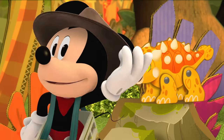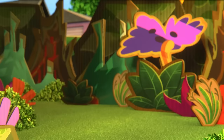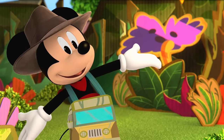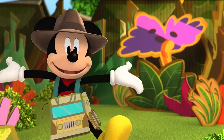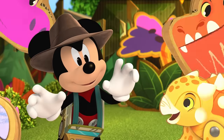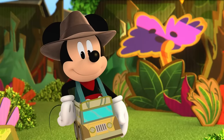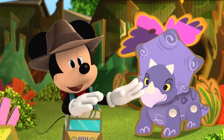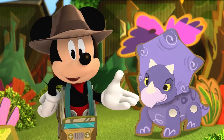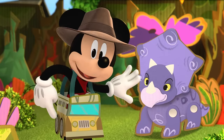Ready to look for more dinos? Me too. Here we go. Ready to roar? On three. One, two, three. Roar! Oh, gosh. Did not expect that. Oh, a triceratops. Want to hear a joke? What does a triceratops sit on? His triceratops!